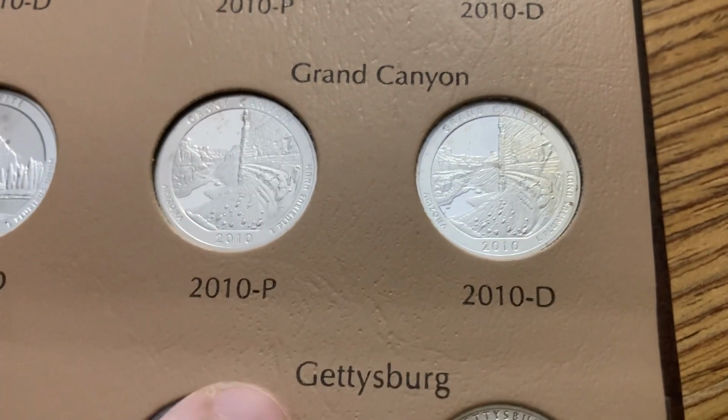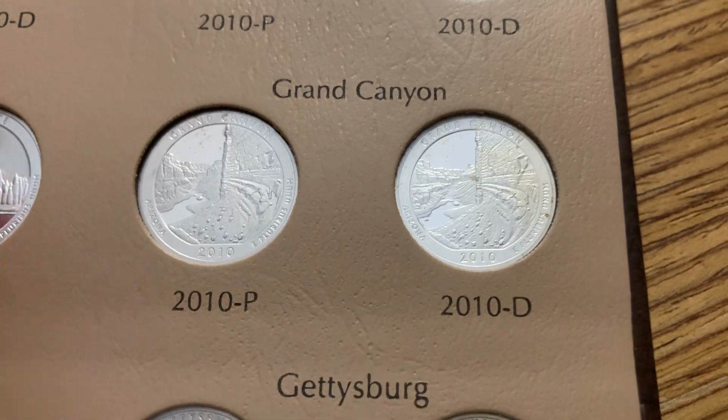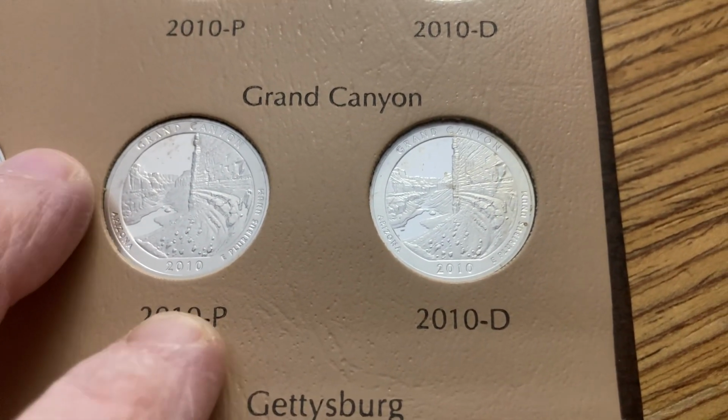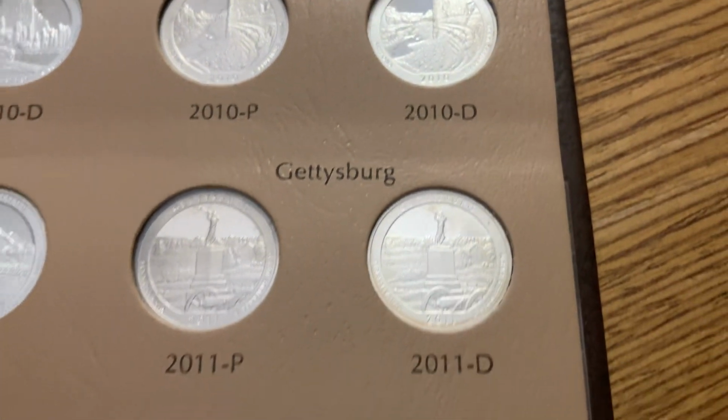It's beautiful. So you'll ignore the P and the D's, my friends, because these are not the business strikes. These are from San Francisco. There's the Clad proofs on the left and silver proofs on the right.